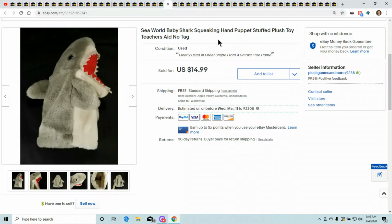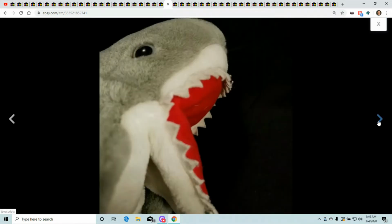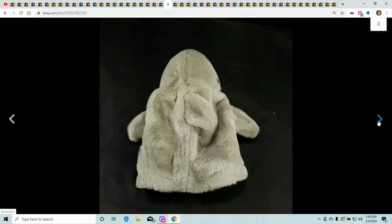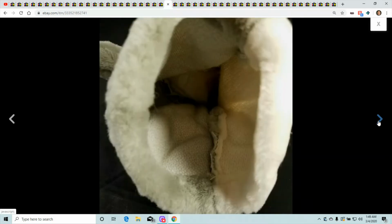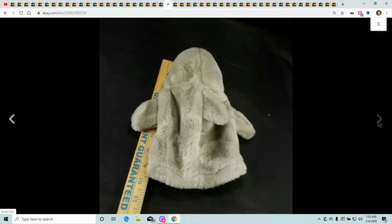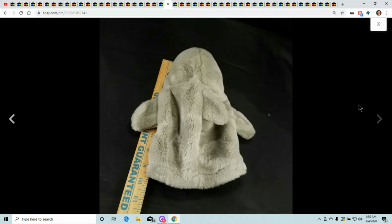SeaWorld Baby Shark Squeaking Hand Puppet. This one I had listed, but it didn't get any views until I cross-posted it over to Posh. Then it sold almost immediately. A few items have done that for me where I've sent them over to List Perfectly and they've sold on eBay. So I don't know if it's doing something with the listing that's waking it up on eBay.